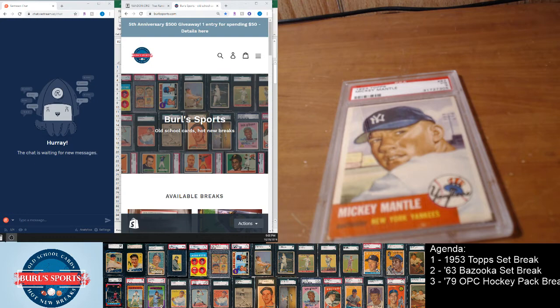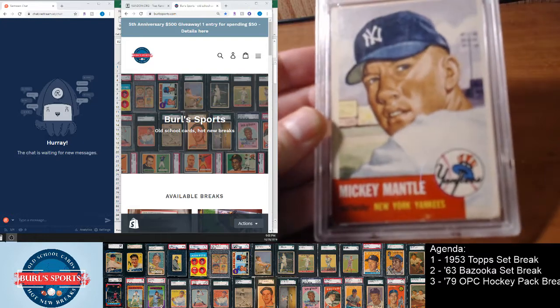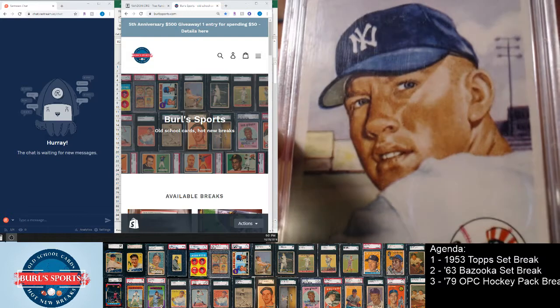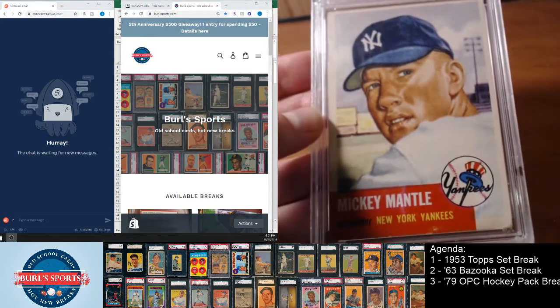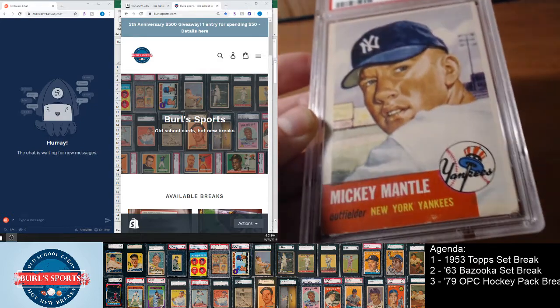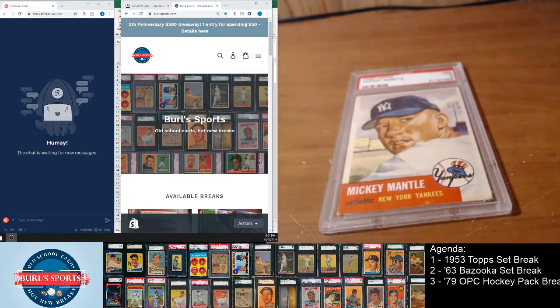So tonight we've got 53 Topps set break up first, featuring, of course, Mickey Mantle as the major key card in that. Tons of Hall of Fame action to go around. Classic second major issue that Topps did. Nice, beautiful artwork. Got the little quirky 63 Bazooka set, which features a ton of Hall of Famers. Actually, all 41 cards are Hall of Famers, if you want to be particular, but little tobacco-sized cards.